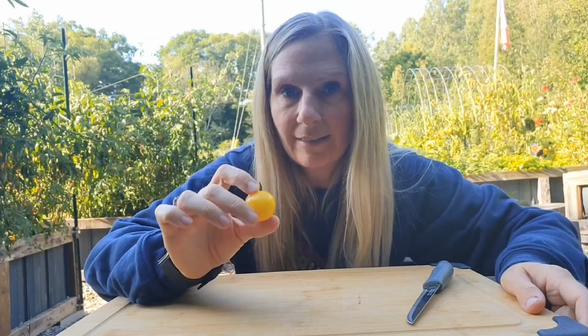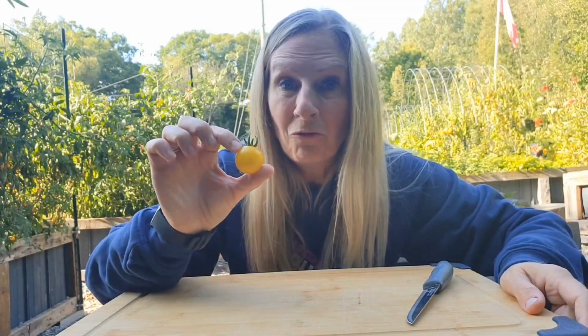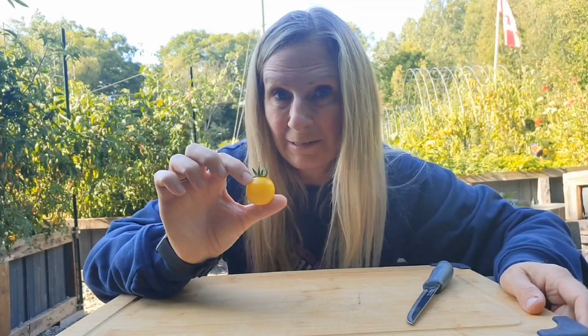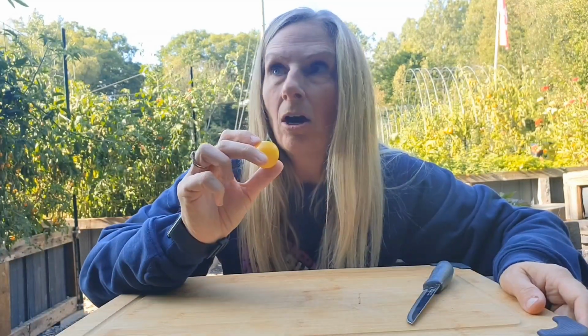This is a new variety to me. I got these seeds from West Coast Seeds, which is a Canadian company. And so far, I really like this tomato. The plants that I've been growing this year are very healthy. They are very prolific in growing these tomatoes.